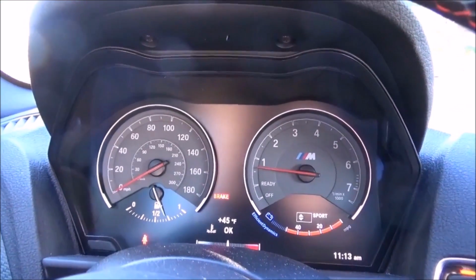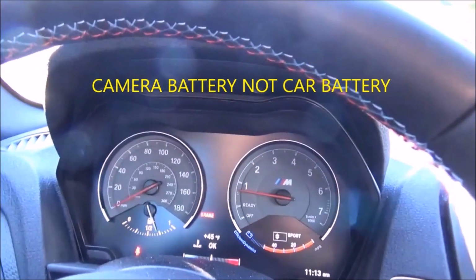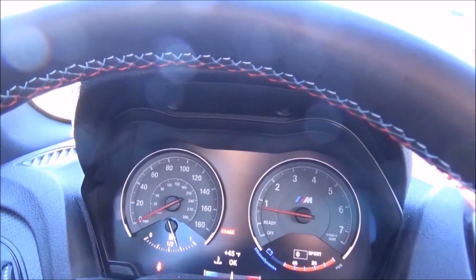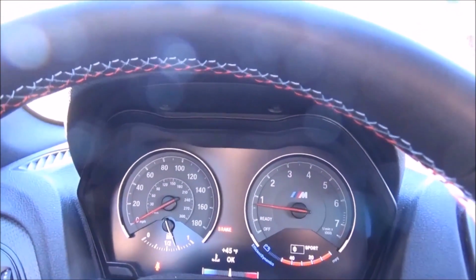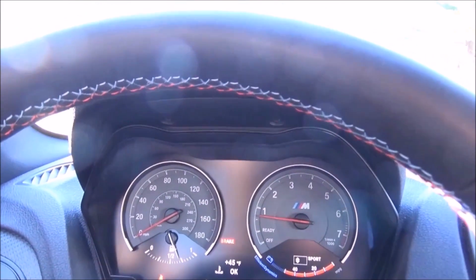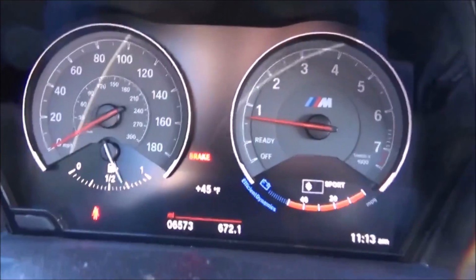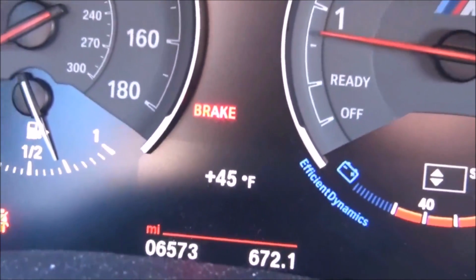Okay guys, just giving you another update on the M2 before the battery dies here. I got the car roughly May 1st of 2016. It's about to be December 1st, so that's May, June, July, August, September, October, November. So I've had it 7 months. I have right now 6,573 miles. Again, zero problems so far.